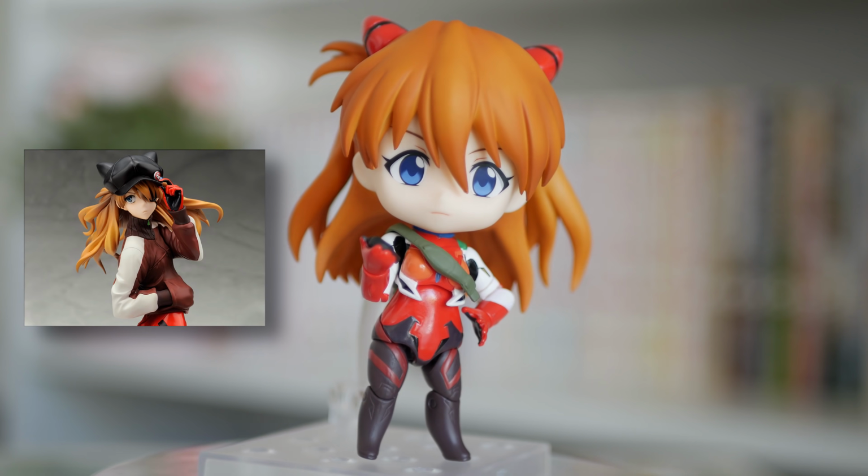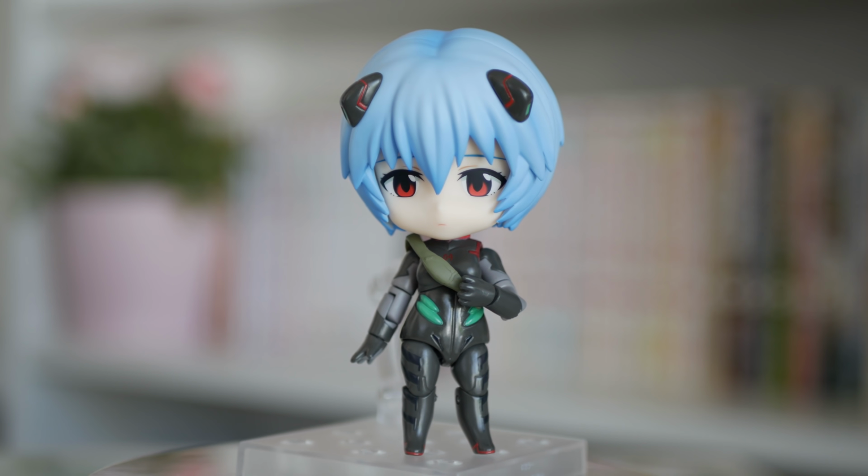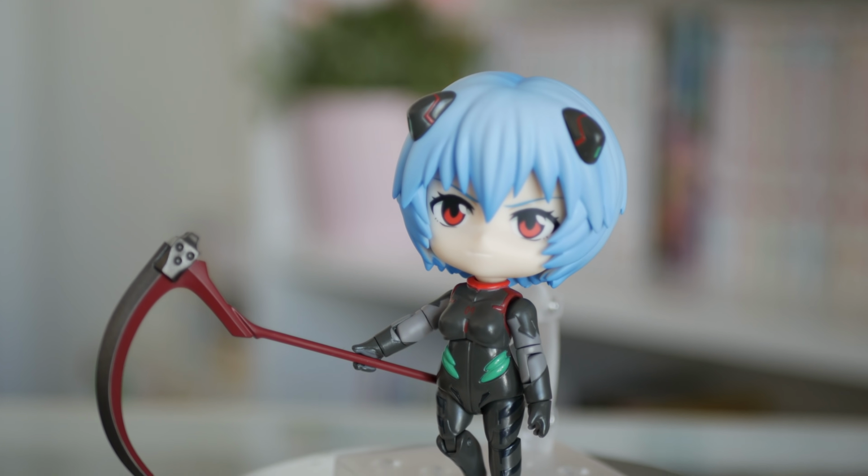That would have been so cool. Rei comes with a little satchel and a scythe, which is super cool. Rei doesn't do much else, so I'm struggling to think of any other props they could have thrown in for her anyway.